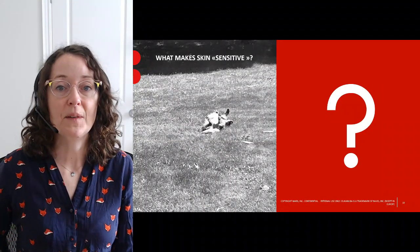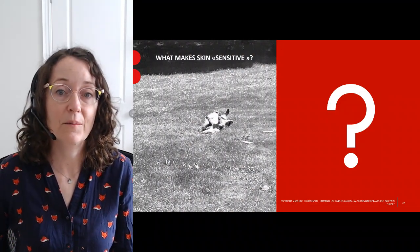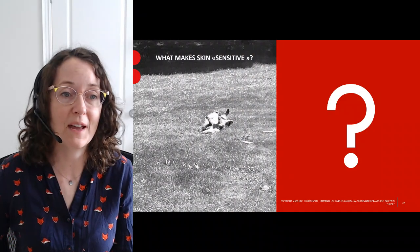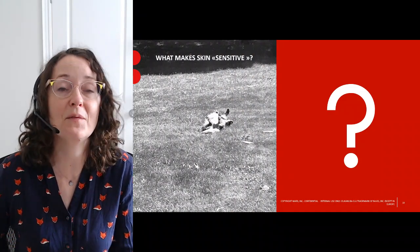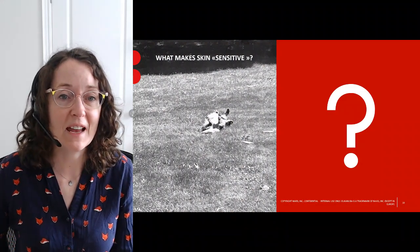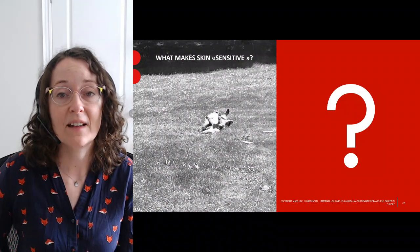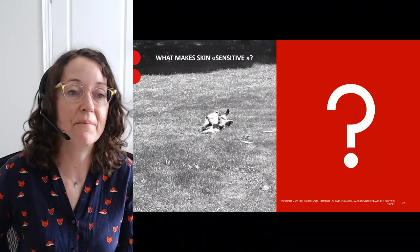Now this is Moose in the summer. And again, this might be a sign that he has sensitive skin. While a small amount of rolling and rubbing is normal, sometimes they just love the feel of that when they first go outside. Doing it multiple times a day is definitely not normal. So this frequent rolling and rubbing is actually a sign that the dog is itchy.